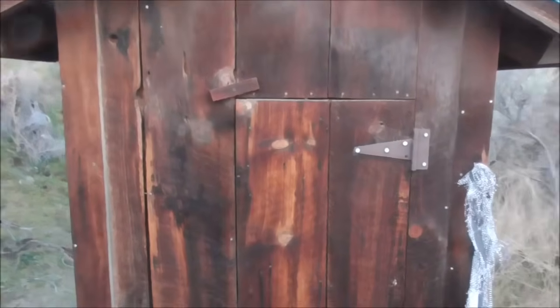The pump house here is where our water comes from. Well is in here, and it's insulated. It's not a very big pump house. You gotta kind of squeeze in here. It's insulated, but there's a big hole in the roof in case you have to pull the pump out.